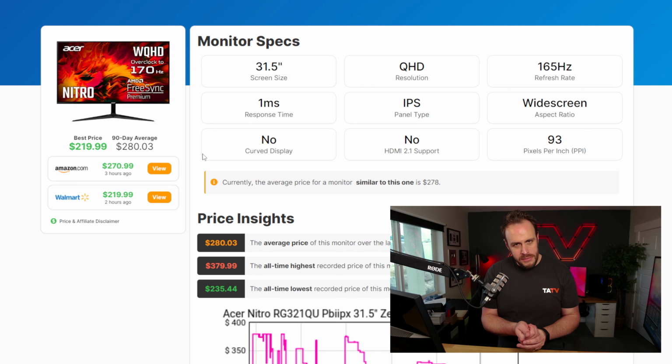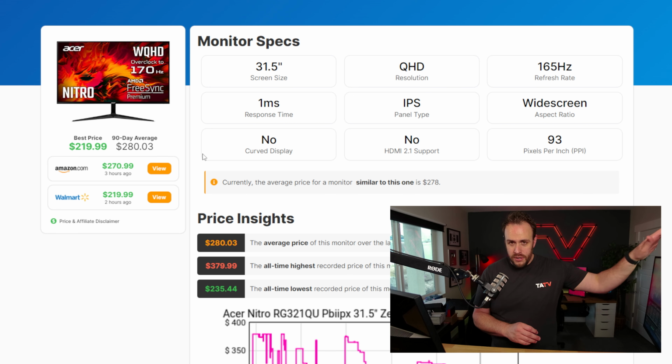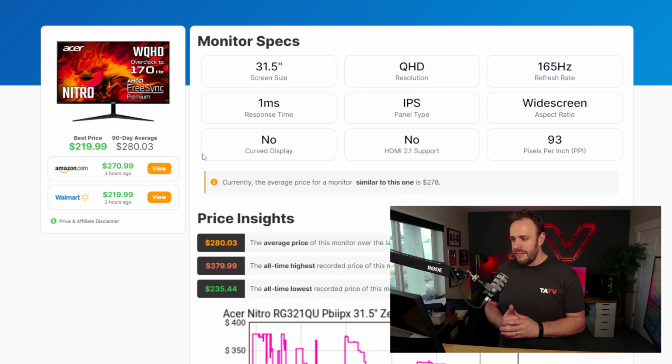And then we've got the 1 millisecond response time, nice and fast, and an IPS panel for that solid display. Doesn't have HDMI 2.1, but in this case, you don't need that. And it does have HDMI 2.0. It also has a display port for you PC players to get those high frames. But on an HDMI 2.0 connection, you will get 1440p 120 FPS, no problem.